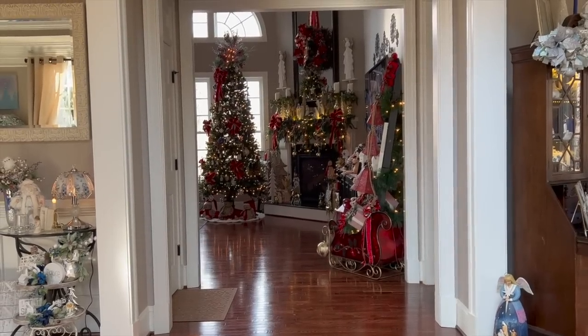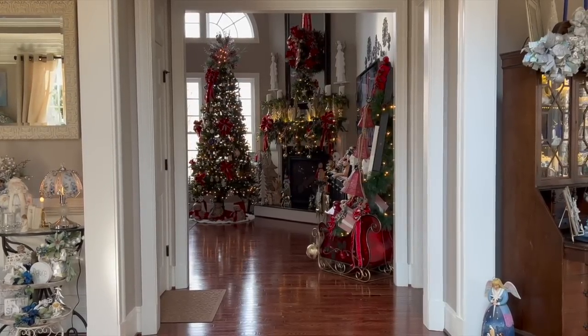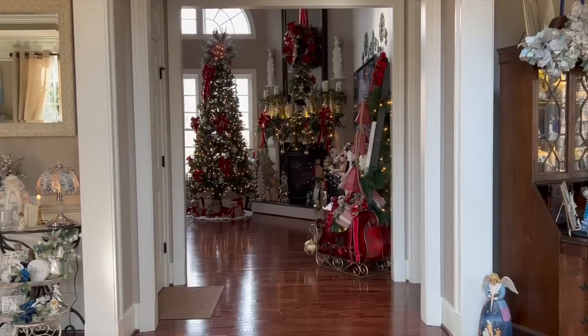Okie dokie, everybody, here we are inside the house now, where it's a lot calmer. Thank goodness, that wind was a little crazy out there, wasn't it?